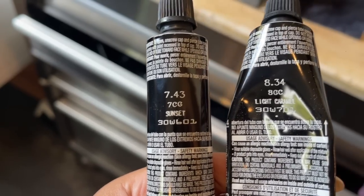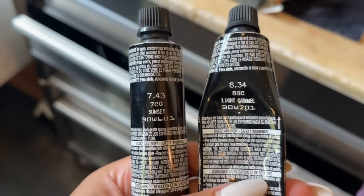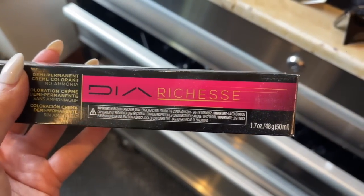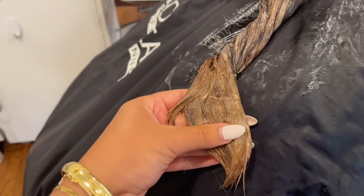And our goal was to cover over all of that and match it up to her natural color as best we could. So I started out by filling her hair. I did 743 with 834. Those are really warm coppery colors. I did demi-permanent color. That's usually going to be best for filling the hair because it's a larger color molecule.